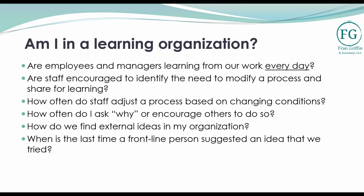How often do we ask why or encourage other people to do the same thing? How do we find external ideas? The best ideas might come from someplace else. We should always be thinking about, what can we learn from what other organizations like ourselves are doing? What about other industries? How are we constantly learning how to improve what we're doing by looking outside ourselves? And when's the last time a frontline person suggested an idea that was tried? Now, if that's happening in your organization, then kudos to you. You are in a learning organization. These are the types of things to think about.